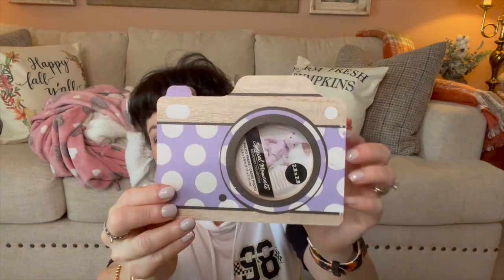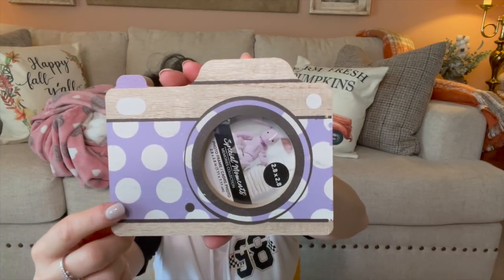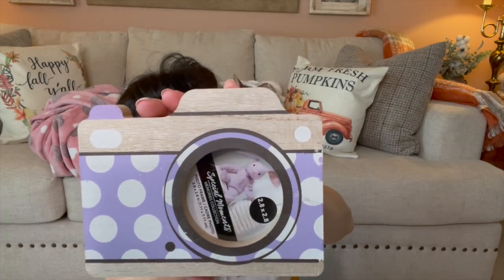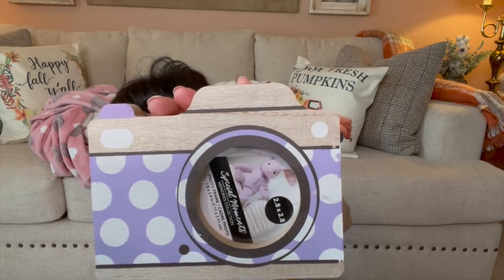Okay. Then I saw this little camera, and you put a photo in there, and they had different kinds. They had chevron designs and different things like that, different colors. They had pink and they had blue, but I got this purple one with the white polka dots. So cute.